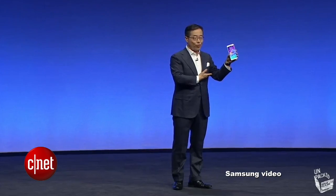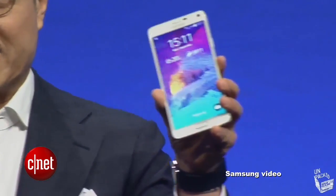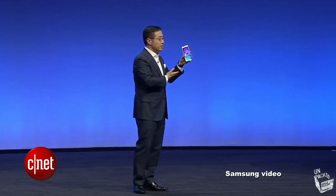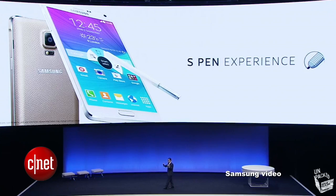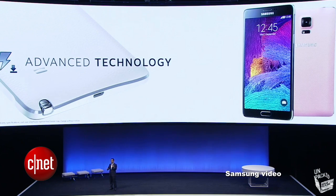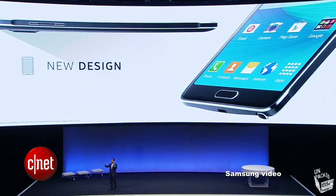This is Galaxy Note 4. This new Note combines three key attributes. First, the most perfect and refined S Pen and the S Note experience. And the second, the latest and the most advanced Galaxy technology. And the last three, all nicely presented through look and feel of a new design language.